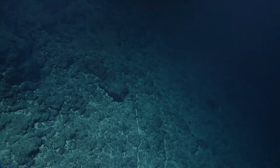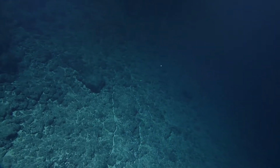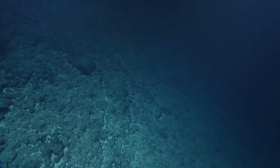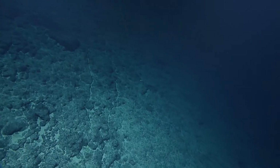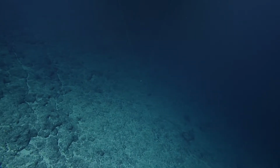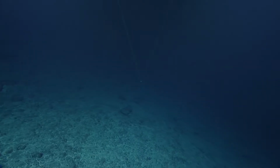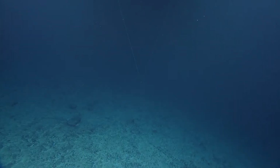Wow, it's pretty steep slopes too. Pretty steep and barren of life. Steep and barren. But steep is good. We found, ooh, what's that? Just rock structure with shadows. Kind of looking down slope to the south right now, giving you a southerly view.